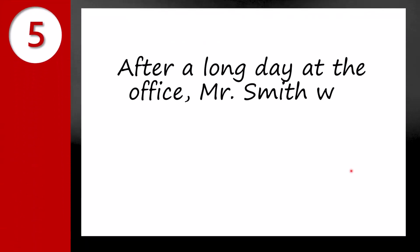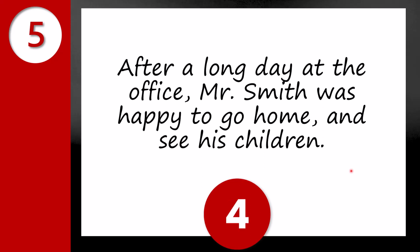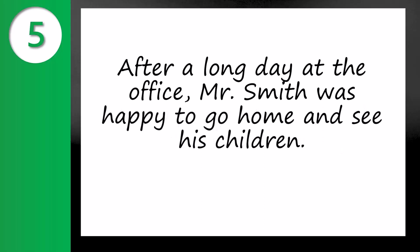Number 5. After a long day at the office, Mr. Smith was happy to go home and see his children. In number 5, we do have 1 comma error. The first comma is correct. We're using a comma after an introductory element that comes before the independent clause.